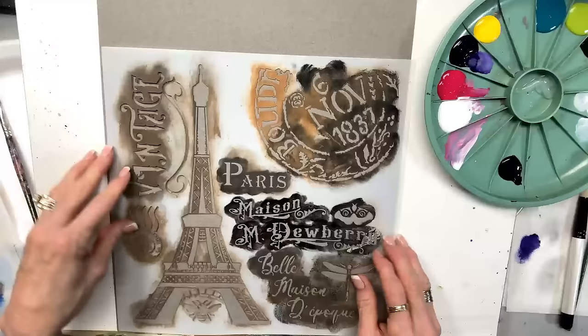Okay, so now I'm going to lift this. And so see what we have there? That's the only, I told you that's the two that we're going to do. So I'm going to come in here, and that gives you a space so you can see exactly where to paint. I'm going to put a little bit of white with a little bit of yellow. And I'm using a stencil brush, but you can use a regular brush.